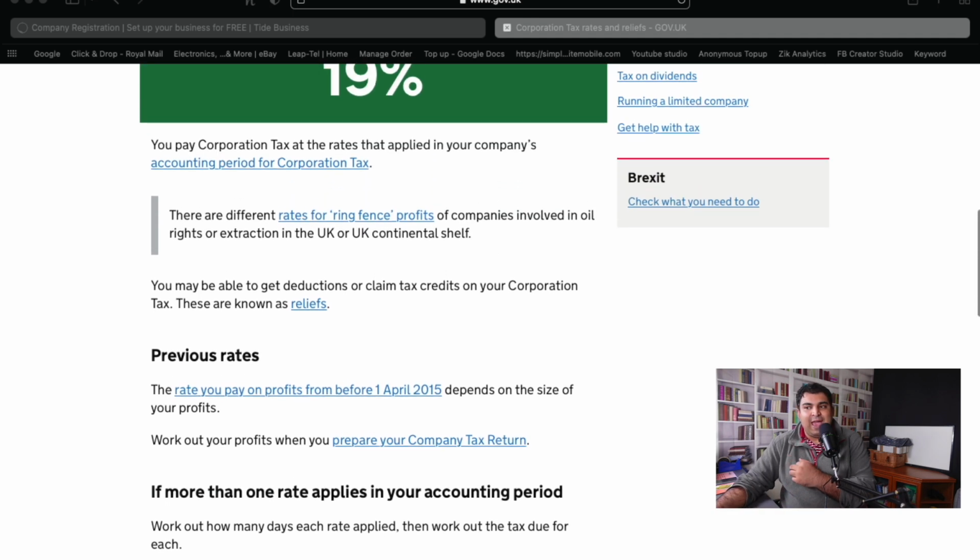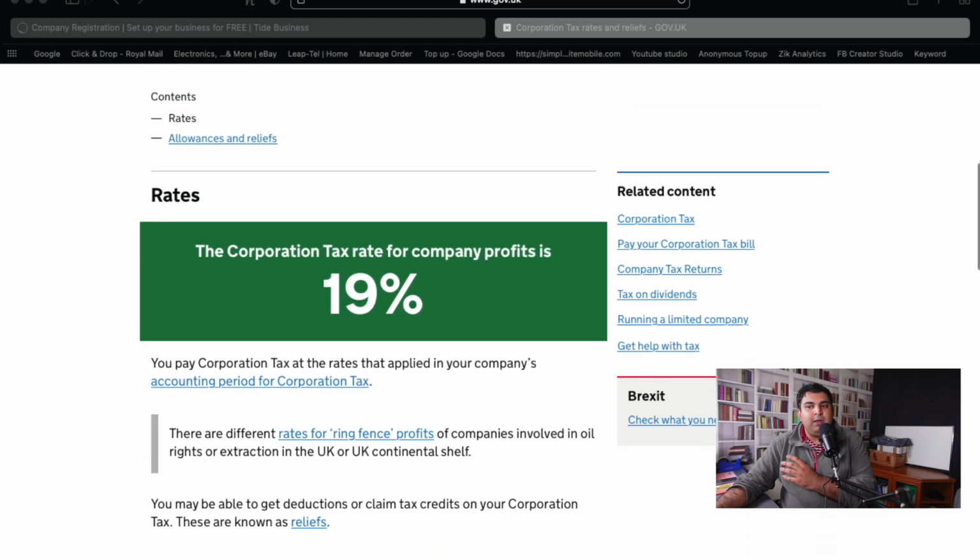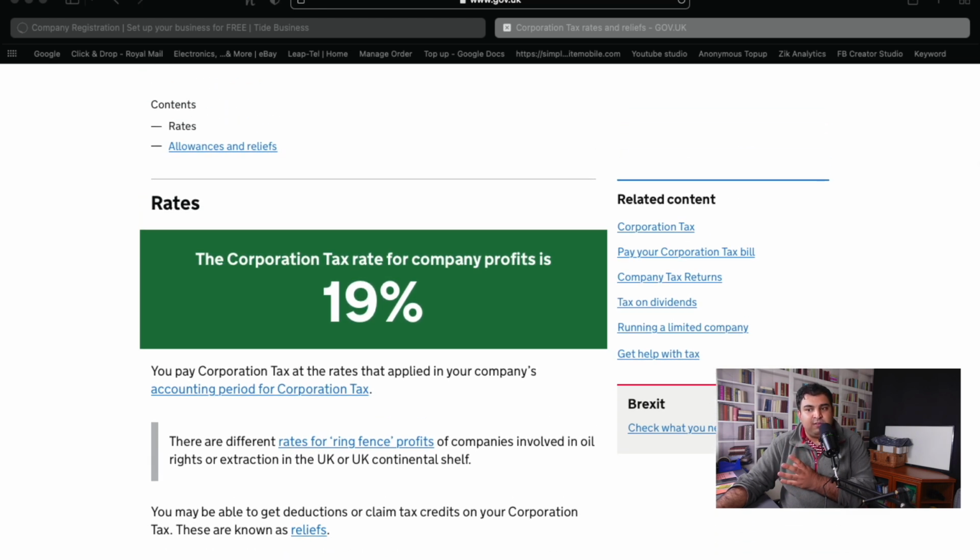But the thing is, as a limited company you normally pay corporation tax. So whatever profit you make, you're going to pay 19% on that. But if you need to pay yourself as a director of a limited company, you can either pay yourself a monthly salary, on which you will have to pay 20% income tax and 9% national insurance, or you can pay yourself in the form of dividends as well.